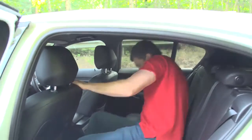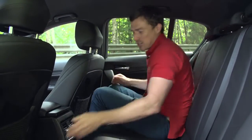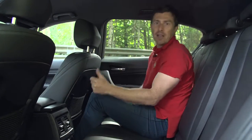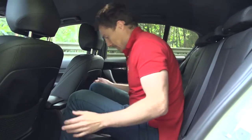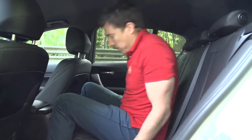So if I just move across, I'll show you the first problem with rear wheel drive, and that's this huge hump here in the floor. That's because you've got a prop shaft going from the engine to the rear wheels, and it means that, well, if you want to dare to carry 3 people in the back, it takes up quite a lot of space. It means it's going to be rather uncomfortable for everyone involved.